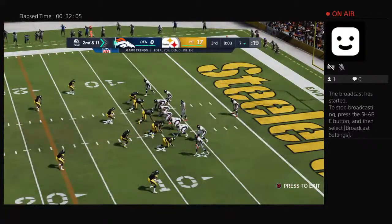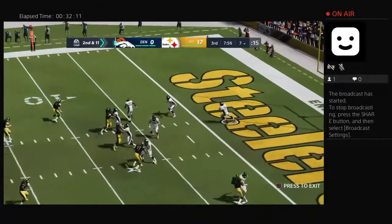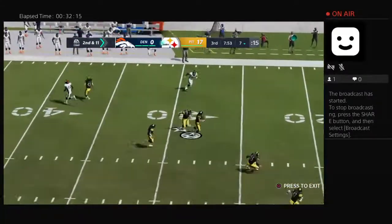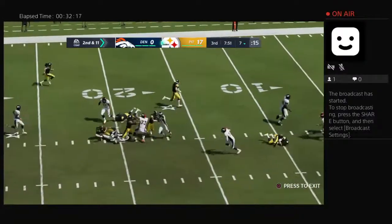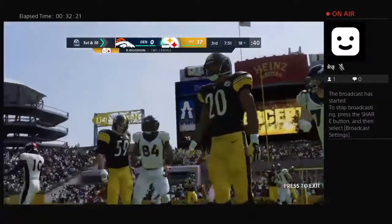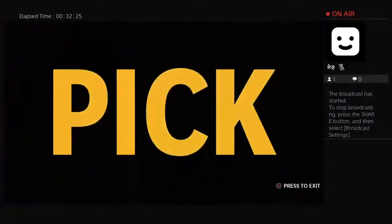Loss of a yard there to start out. That leads to a 2nd and 11. Off the play fake, he'll look to throw. They're looking for Judy, but it's intercepted. Picked off near the 29. And he is going to bring this back inside the 20 to the 18-yard line. Defensively that time.